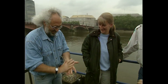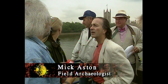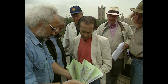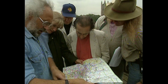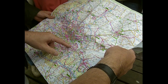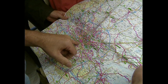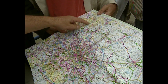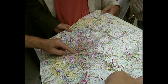So is this where we reckon they'd have crossed? Yeah, I think this is fairly convincing. We've seen it from the air and it looks really good from there. But if you look on the map, I think it's fairly clear the alignment of the Roman road from Canterbury. If you project it from the Old Kent Road, it's heading straight for Lambeth. And then on the other side of the river, the Watling Street, the A5, which is the Roman road up to the Midlands, also heads for Lambeth.